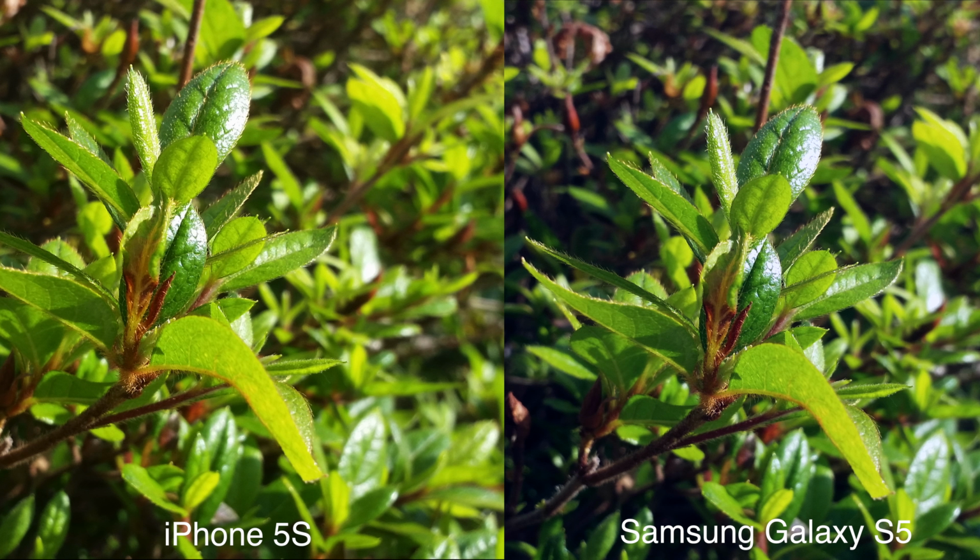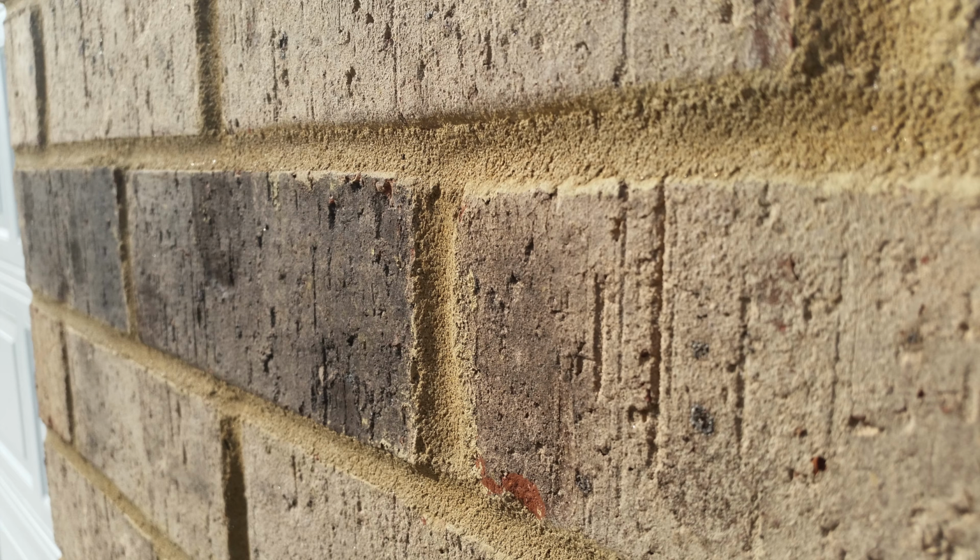But now let's take a look at detail. The S5 is reasonably a bit sharper than the 5s, all due to the slightly larger sensor and those extra megapixels. The sensor on the S5 is pretty high quality, which means the photos will come out very, very good regardless of the colors, even if they are just a bit off.